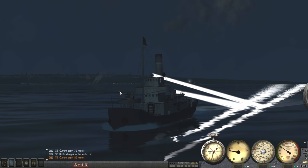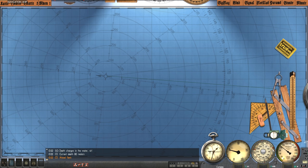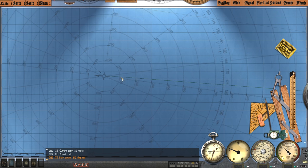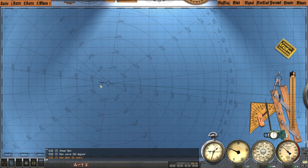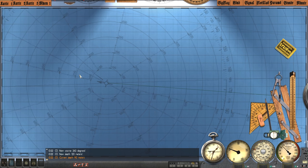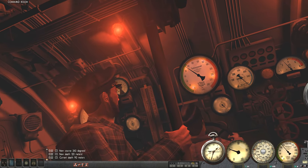Depth 80. All ahead flank. Oh, shit, I'm scared now. New course, 3-4-3. Go down to 120 meters. Depth, 120 meters. Explosions. Current depth, 90. I think you set him too shallow.